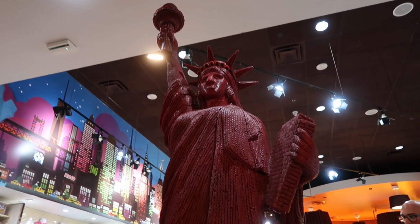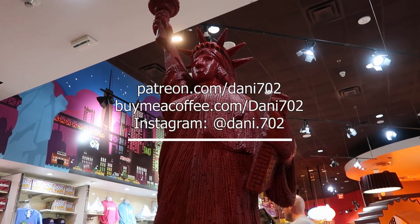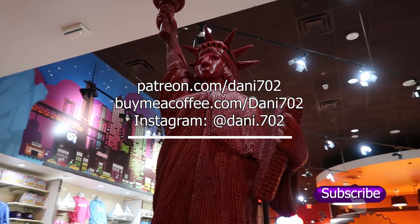How many Statue of Liberties do they have in this resort? It looks like this Statue of Liberty is made out of licorice. That is crazy. Well, it was a no-go with the GoPro, but I had fun exploring this hotel anyways.